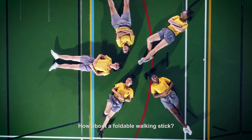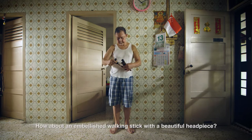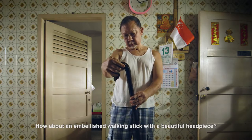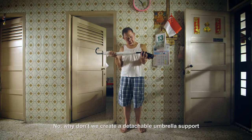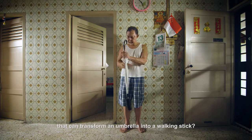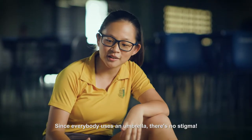How about a foldable walking stick? Uncle So can hide it easily and only use it when he needs to. How about we embellish the walking stick with a really beautiful headpiece so that people wouldn't know that it's a walking stick? No, why don't we create a detachable umbrella support that can transform an umbrella into a walking stick? Since everybody uses an umbrella, there's no stigma.